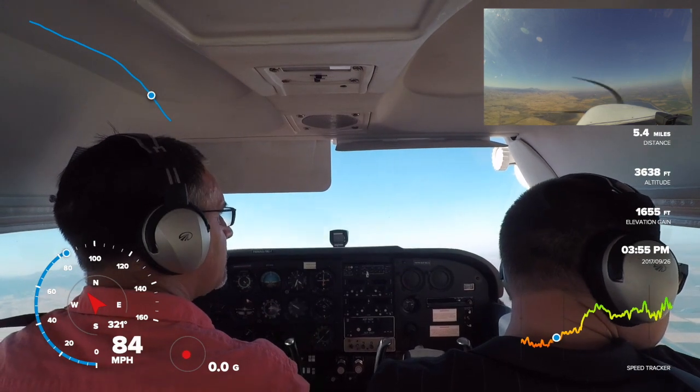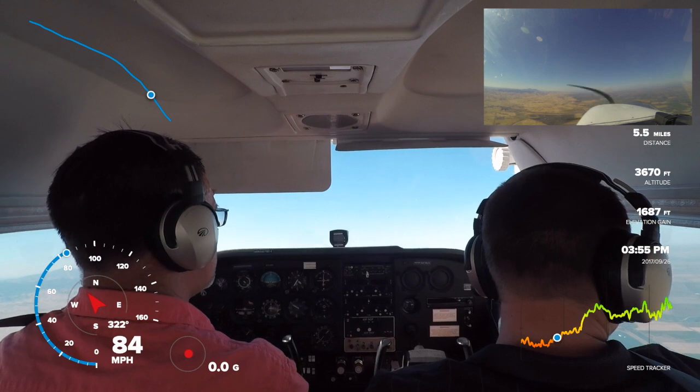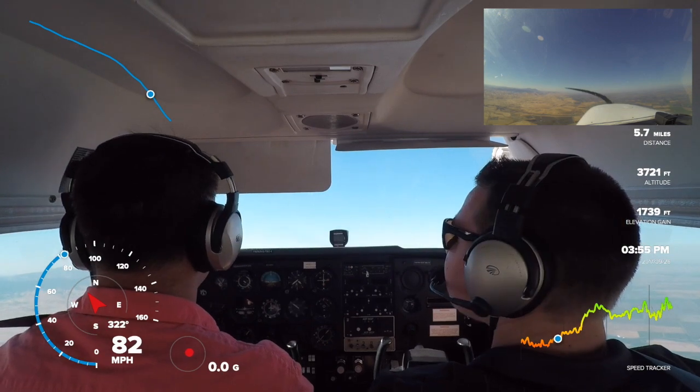Intercepting the localizer, 280, 59 Sierra Papa. That's only incoming. Runway 29 Right, you're 4 miles from the marker, maintain 2000 until established, cleared ILS runway 29 Right approach. Maintain 2000 until cleared for the ILS approach, 59 Sierra Papa.